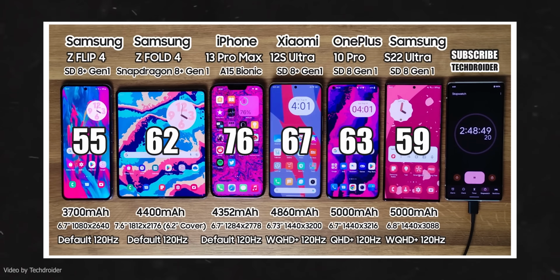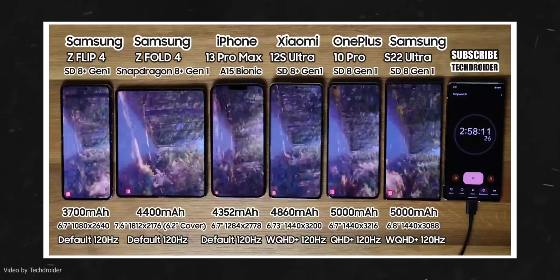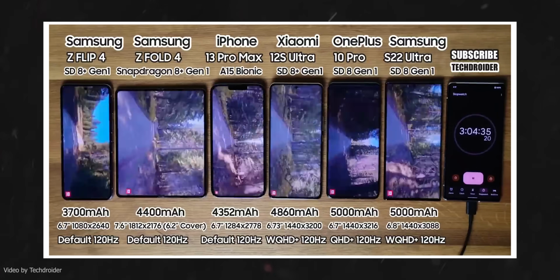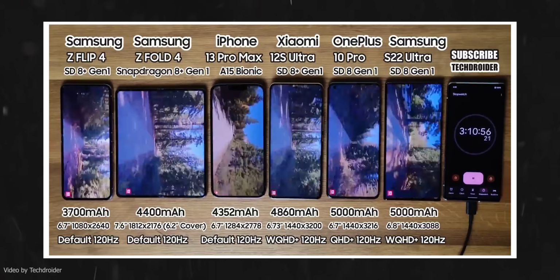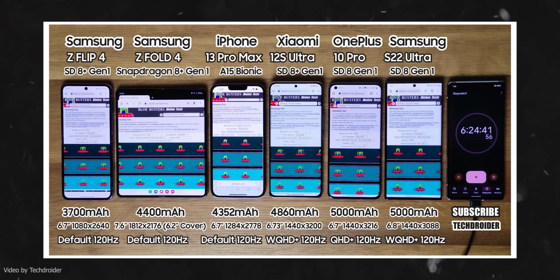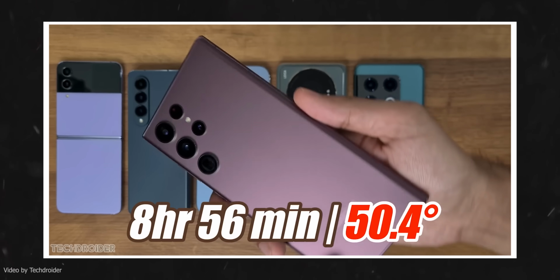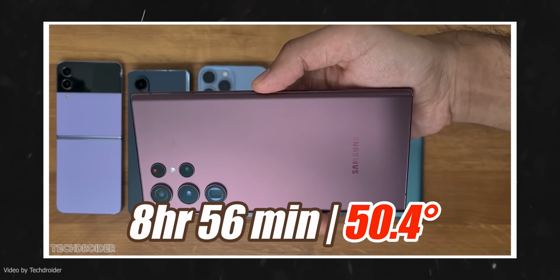Now with that in mind, TechDroider made a battery test featuring the Z Fold 4, Flip 4, S22 Ultra, the iPhone 13 Pro Max with other phones, and the results were quite shocking to say the least. The test took the phones through gaming, web browsing, and social media apps where the S22 Ultra lasted for 8 hours and 56 minutes on a single charge.